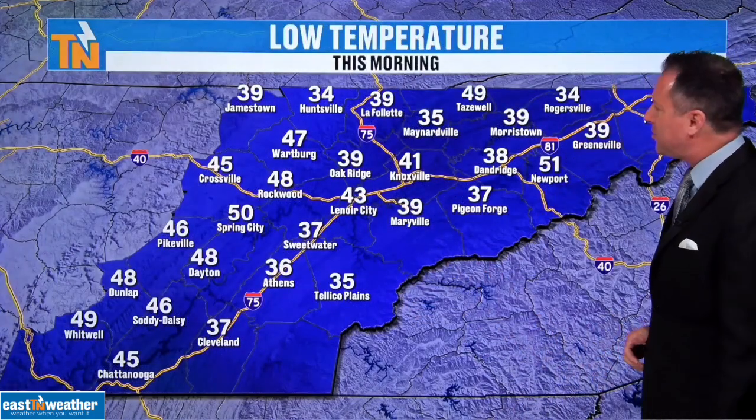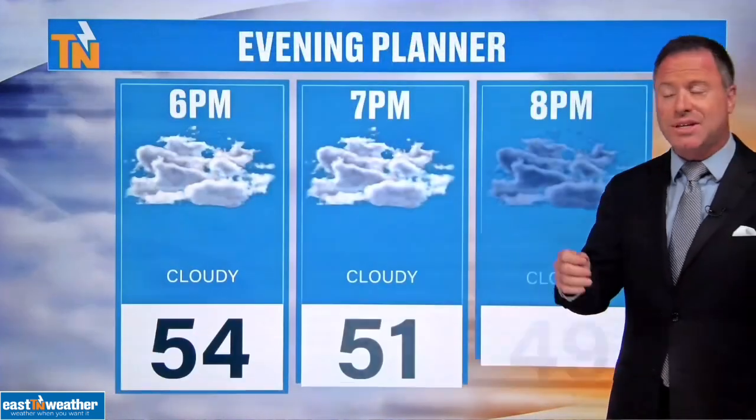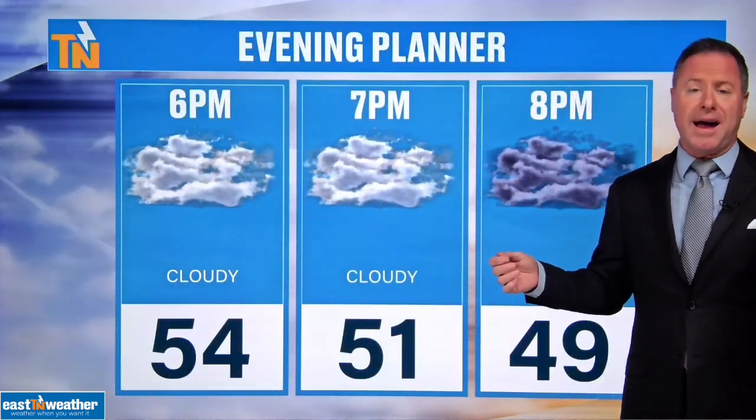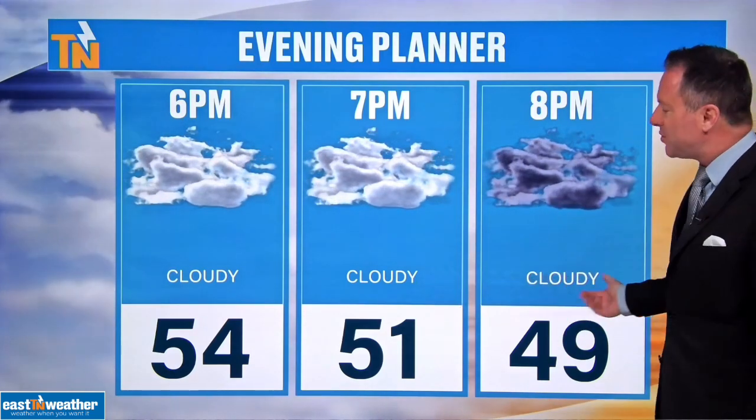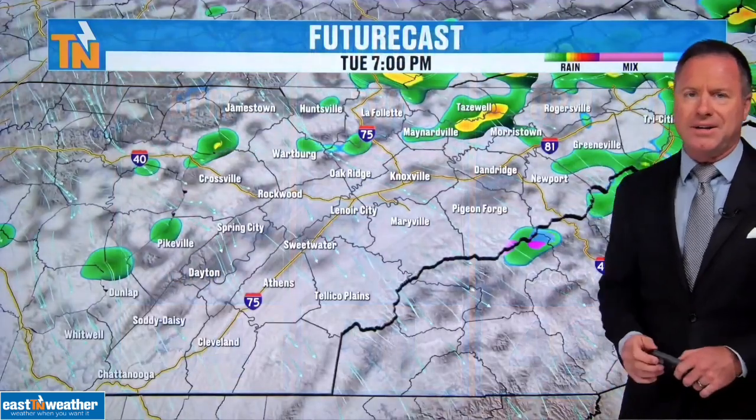Now, we started the morning off with temperatures in the 30s and 40s. At the lunch hour, we're only in the 50s thanks to the clouds in place and the cooler pocket of air. And so, therefore, our forecast highs will be in the upper 50s to low 60s, which is well below average for this time of the year. And so as we head into the evening hours, we'll be in the mid-50s by 6 and down into the upper 40s by 8 o'clock tonight.